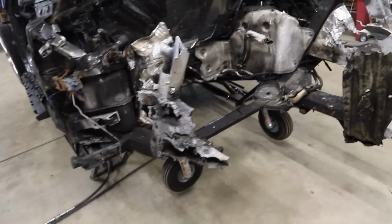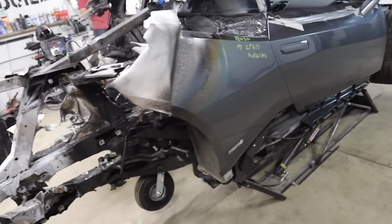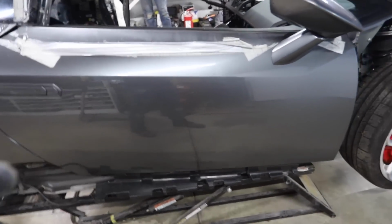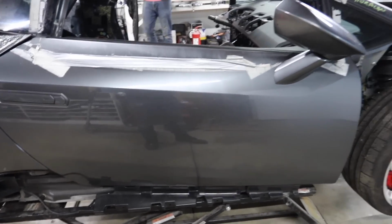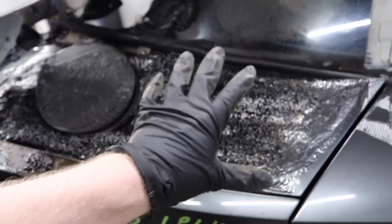All right, we are up. So the next thing I want to do is start working on some of the teardown, getting the valuable pieces off. Like, we know the doors cost about 8,000 bucks a piece. Really want to get this thing off of here. So we're going to get the door off, store it in a nice safe location. I want to work on getting this upper quarter panel disconnected.